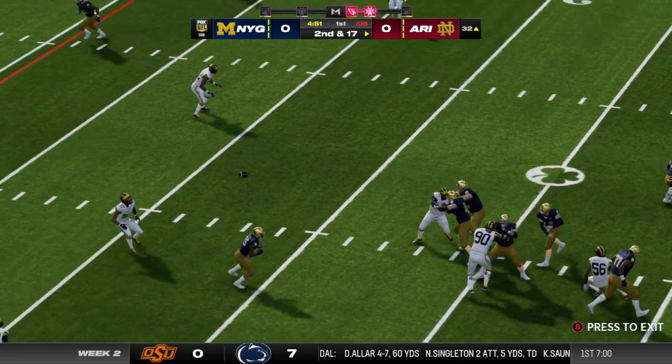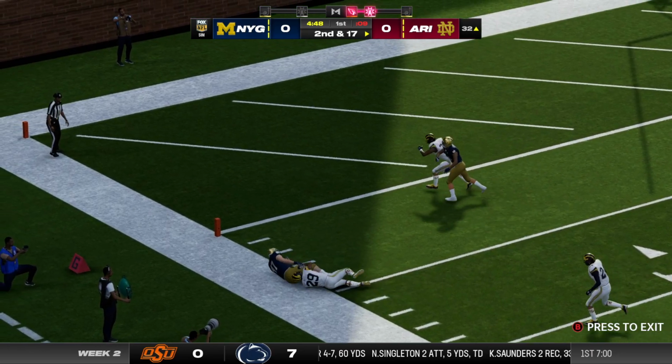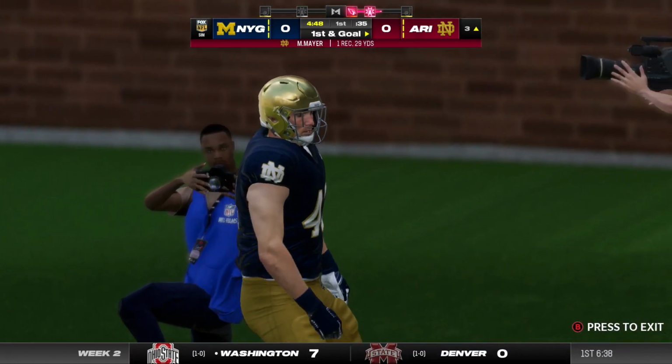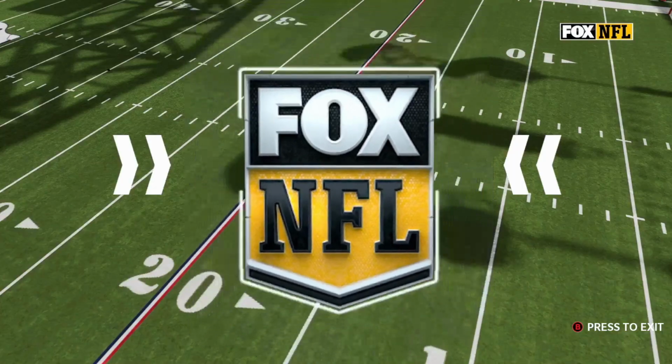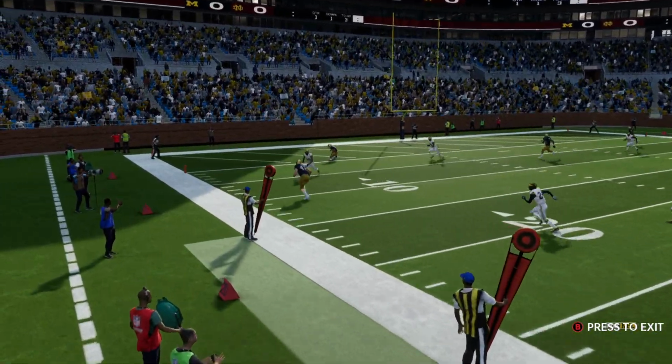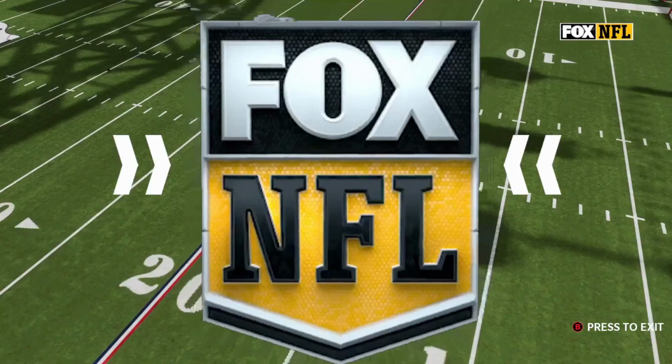They're going to look to throw. Gets it downfield to Mayer. And they will eventually get him down, but he's inside the 5 all the way to the 3. Boy, how about the speed with which this offense can get down the field? It's taken them no time at all to get down here, and now they're set up with a 1st and goal.